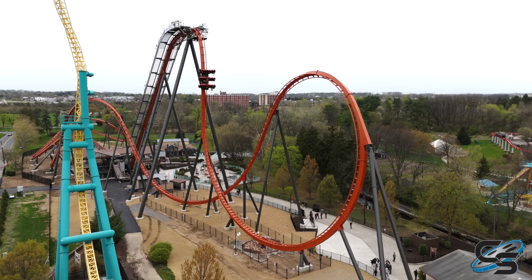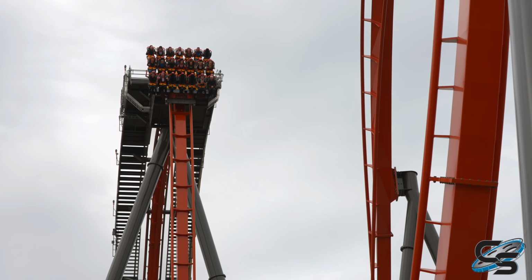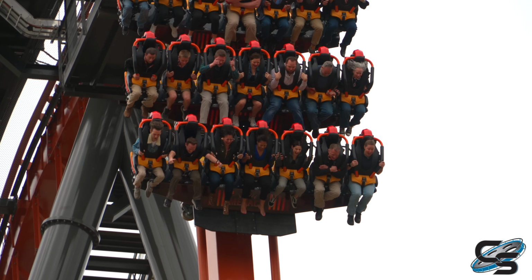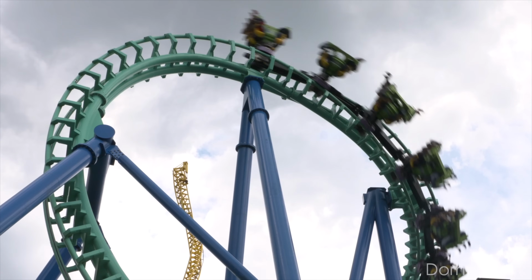Iron Menace is the new for 2024 B&M dive coaster at Dorney Park in Allentown, Pennsylvania. It's the park's largest investment since Hydra the Revenge in 2005. They haven't received a brand new roller coaster in almost 20 years. The ride sits in the back of the park by Possessed on the former land that was occupied by Stinger.